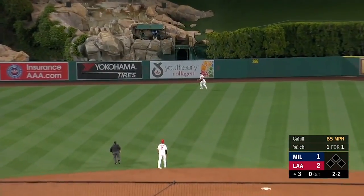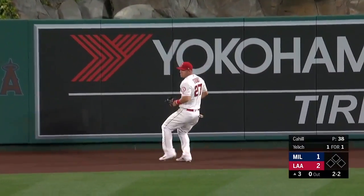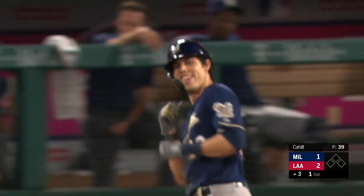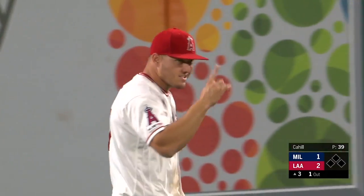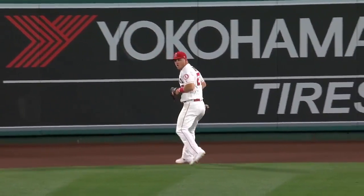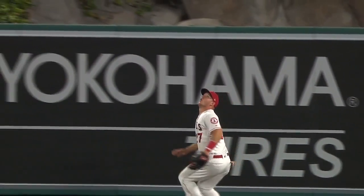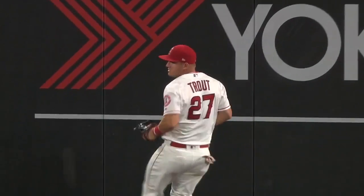Yelich, a fly ball hit back into center field. Mike Trout near the wall, reaching up, and he takes one away from Yelich. One MVP to another, and Christian can only smile. Track it, knows exactly where he is, and that pulls one back. Ho hum. Tremendous defender.